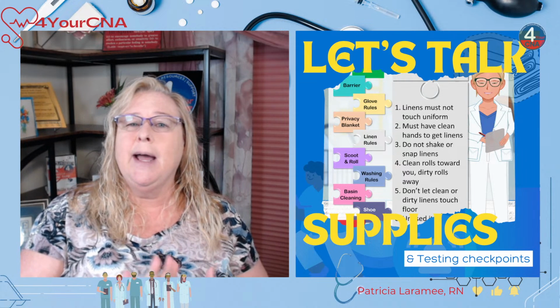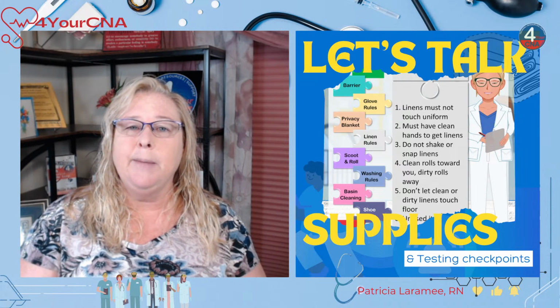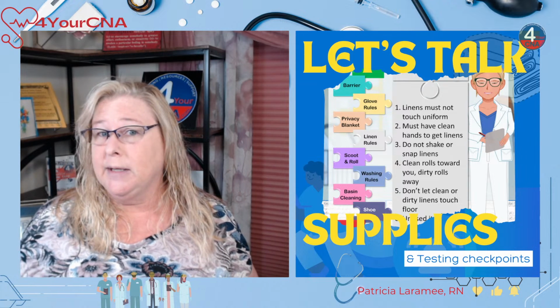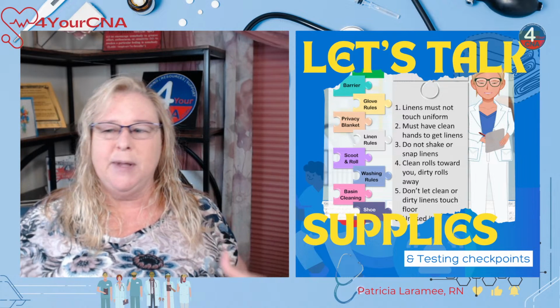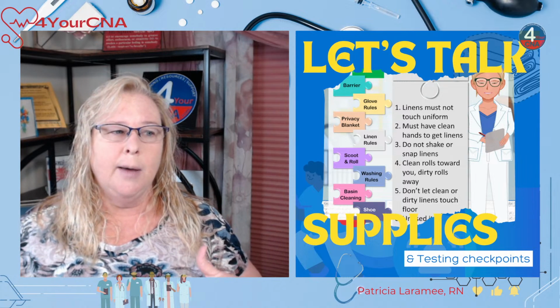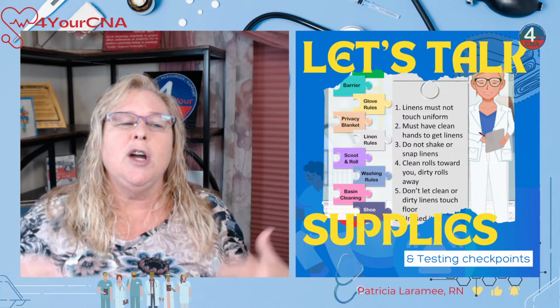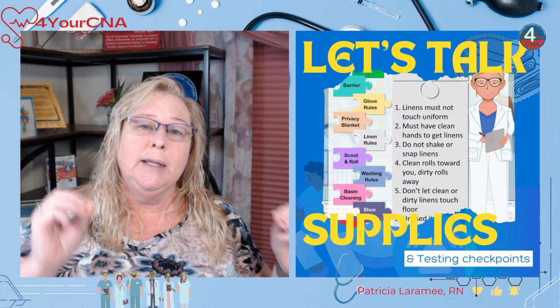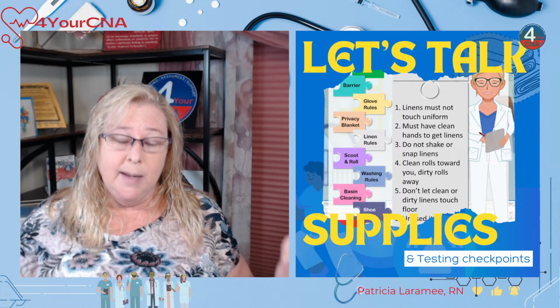But this topic kind of came up a little bit, and it got me thinking that this is probably something I want to talk about on a weekly lesson because it's not something I've really covered much before now. So I want to talk to you about supplies, but specifically about linen rules when it comes to supplies.